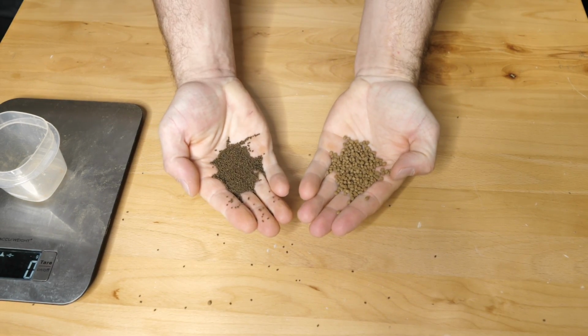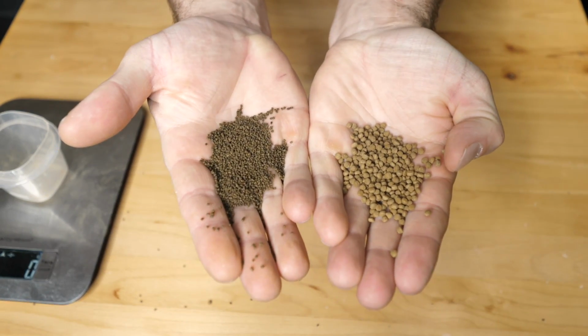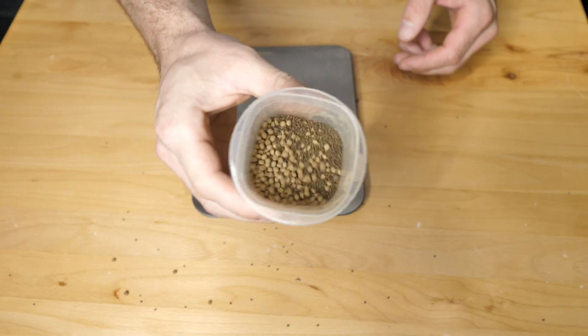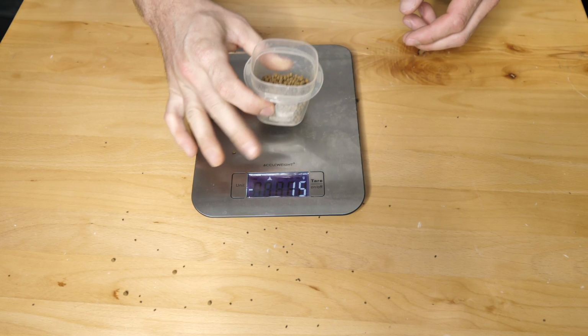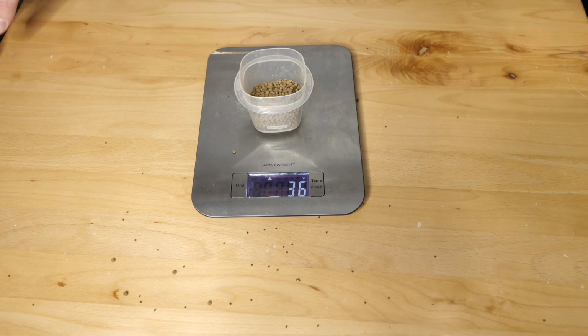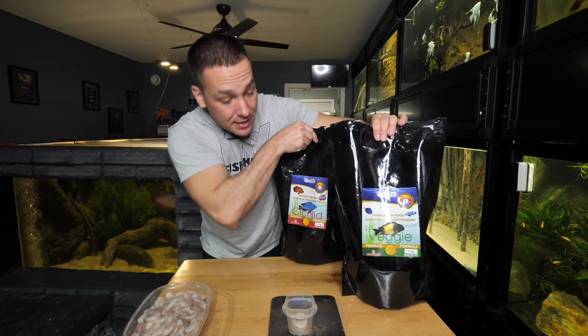They get a combination of veggie pellets as well as a cichlid pellet, which is more of an all-around fish food. Now, at half filled, it weighs around 30 to 40 grams, depending on the combination of which sizes I'm adding. The smaller the pellet, the more dense it's going to be, the more I can fit in the cup, the heavier it's going to be, for example. They currently get some Northfin.